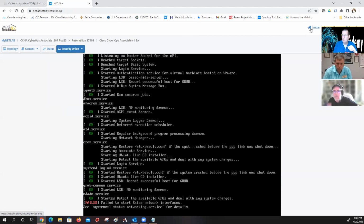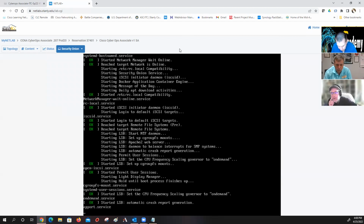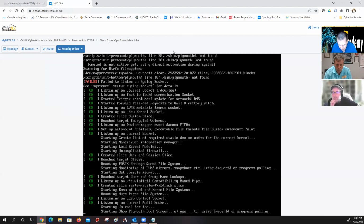Did you do any of those, Jared? Did you take any screenshots? I did not take screenshots in NetLabs. I actually forgot about that. I just used the snipping tool and pasted them into the document. Okay, that works too.